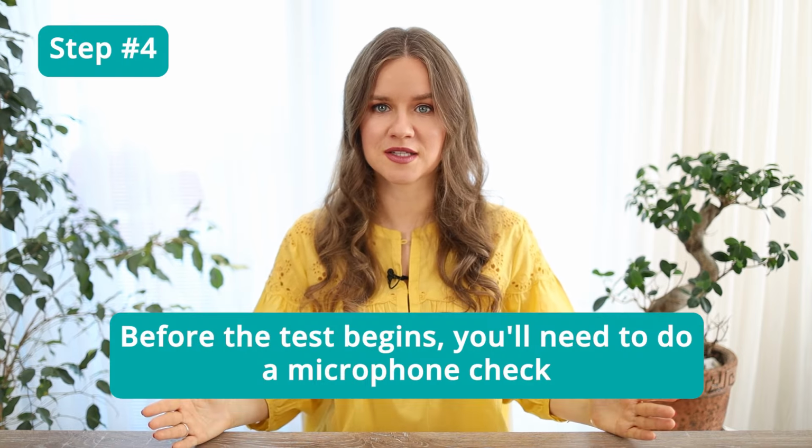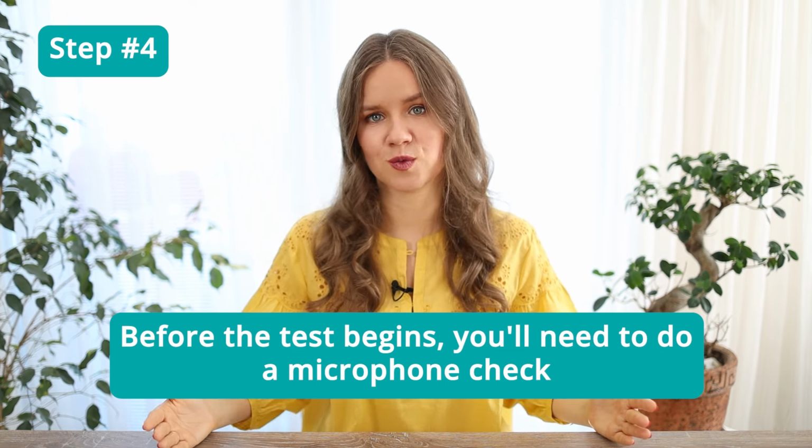Before the test begins, you'll need to do a microphone check. This is an important step. You should speak into the microphone to make sure you hear yourself clearly. This is the time when I'd recommend saying a tongue twister or two, or trying to answer any random question type 1 you remember from practice, just to warm up.